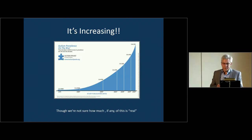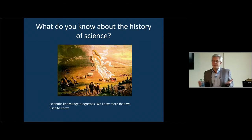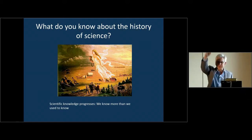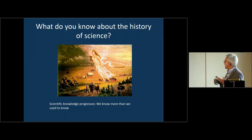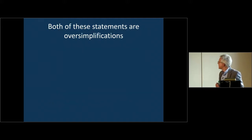The other starting point I want to make is about the history of science. I think most people think of the history of science as kind of a boring field, like that first slide in a presentation, a list of accomplishments and discoveries, all in a line, which implies that science is about progress, that scientific knowledge expands and moves along one direction. And I'm going to argue that that is also an oversimplification, that both of these statements are oversimplifications.